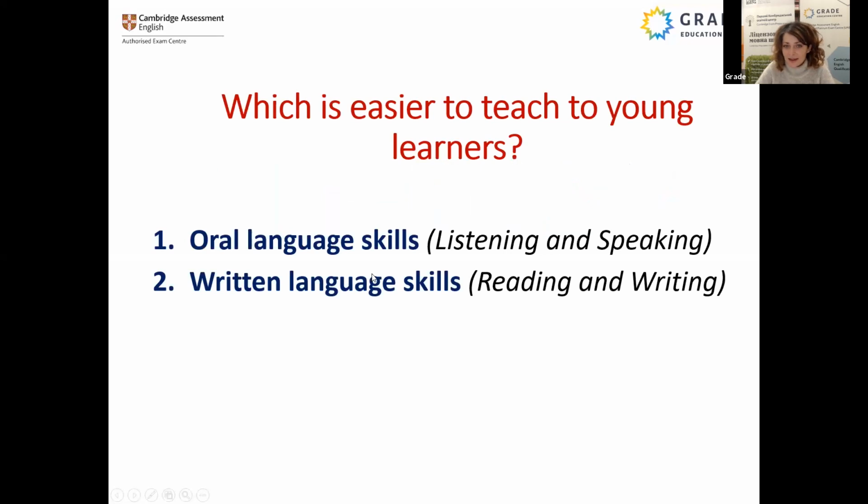And this is the next question for you. Which is easier to teach to young learners? Oral language skills, listening and speaking, or written language skills, reading and writing? To make it easier, you just can write number 1 or 2. Oral. Okay. Oral language skills are easier to teach.